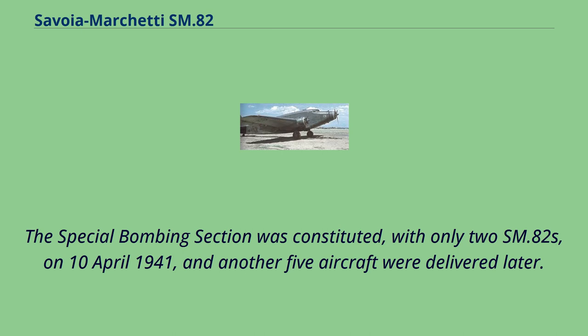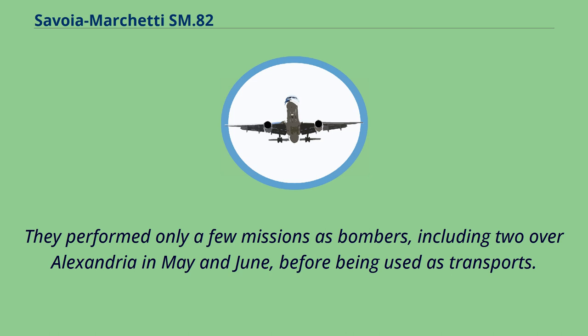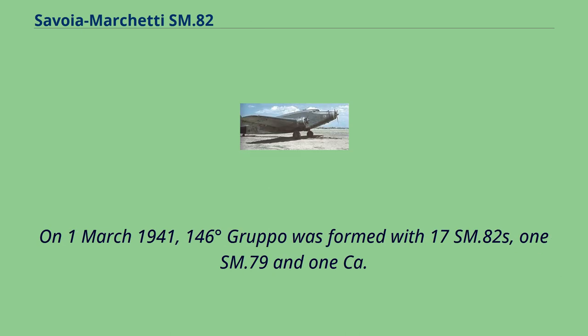The special bombing section was constituted, with only two SM.82s, on April 10, 1941, and another five aircraft were delivered later. They performed only a few missions as bombers, including two over Alexandria in May and June, before being used as transports. On March 1, 1941, the 146th Gruppo was formed with 17 SM.82s, 1 SM.79 and 1 CA-164.